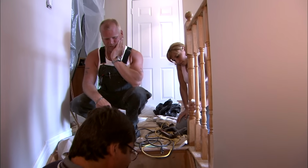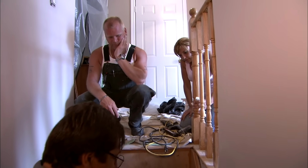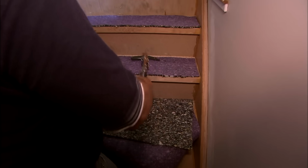How often do you change those blades? As often as it needs it. Hit a staple right away.